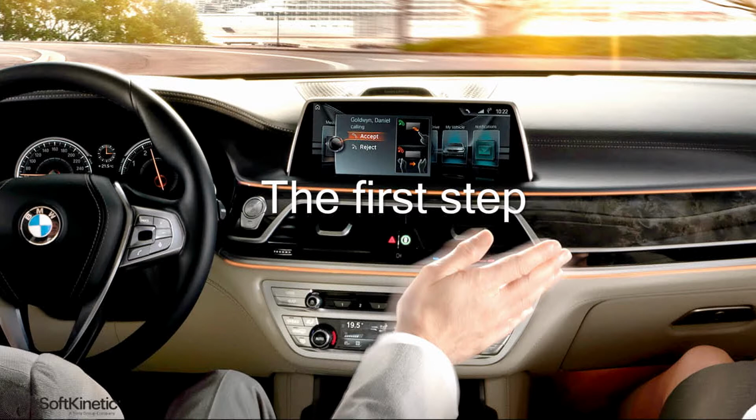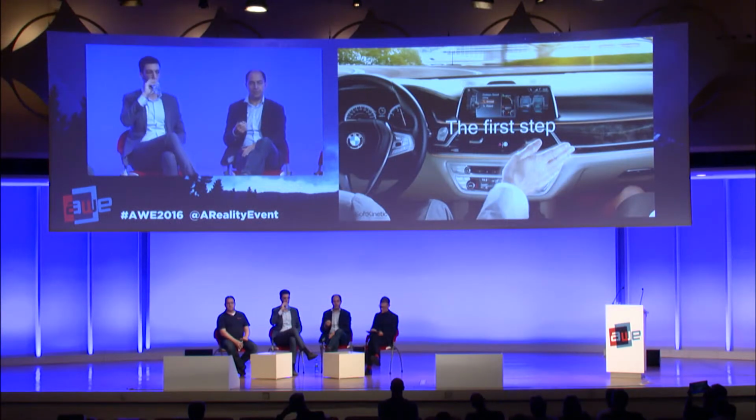So we have a first product on the market which enables the driver to interact with the infotainment system with natural gestures. So the driver doesn't need to look at the screen and the buttons anymore. They can focus on the road and interact very naturally with the music system, phone calls, GPS, etc. And that's really the first step towards a real AR experience. So we are going to expand that first experience to what we call in-cabin awareness.